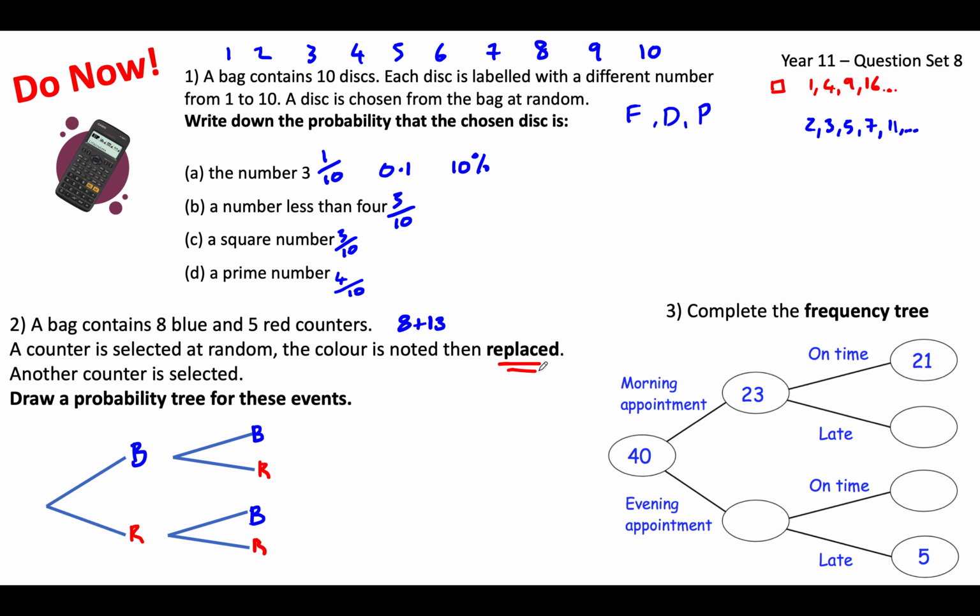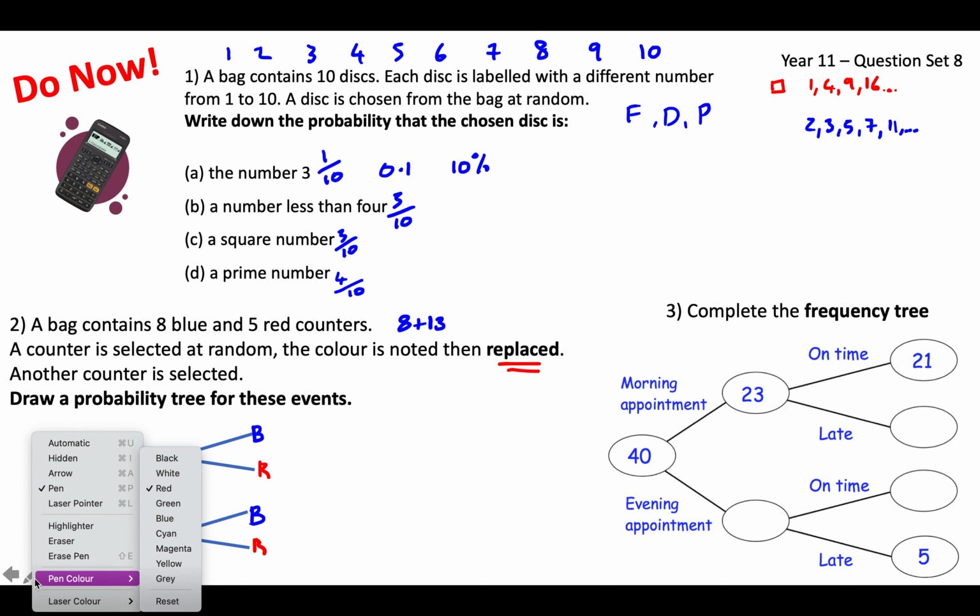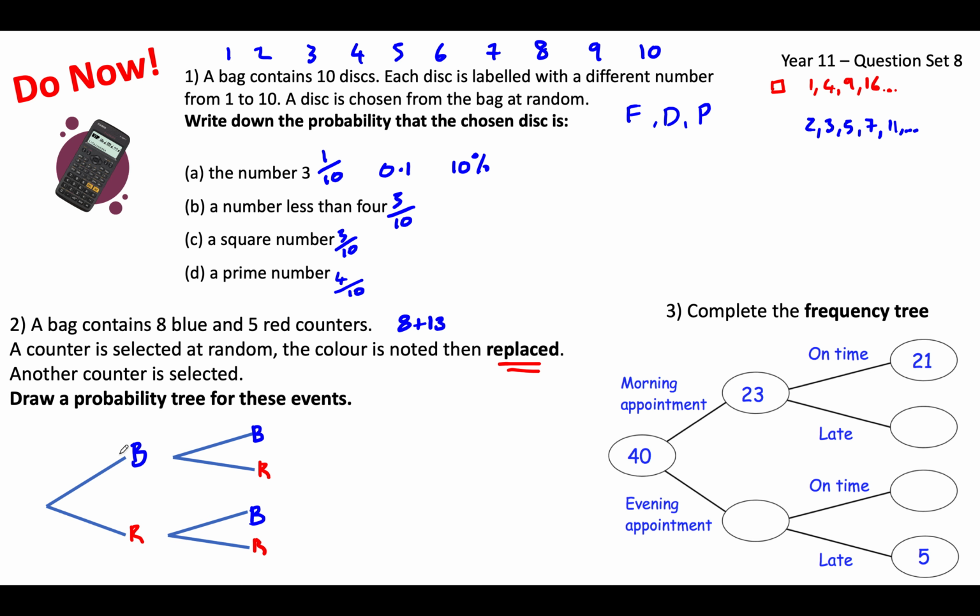Now, the fact that it's replaced is really important, because then when I then go to draw my second counter, which is this second set of branches, the probabilities will be the same as the first ones, because it's been replaced. I've still got the same amount of counters in there. Now, you put the labels at the ends of the branches for these, and then the probability goes along the branch. Usually we would do a fraction, but it could be a percentage or a decimal. Fractions are definitely the easiest here. For a blue, well, there are 8 blue out of 13 counters, so that's your fraction, 8/13. And there are 5 red, so it's 5/13.